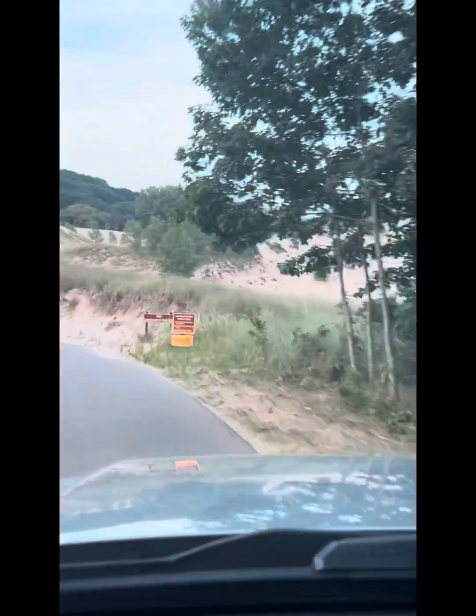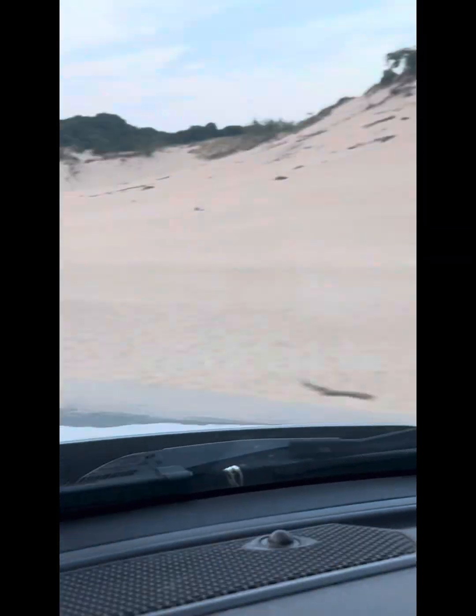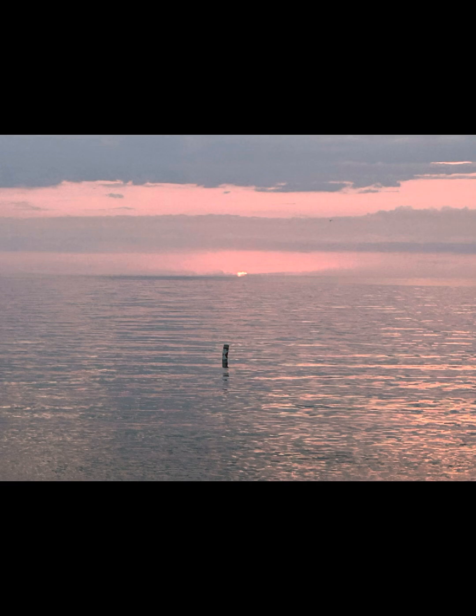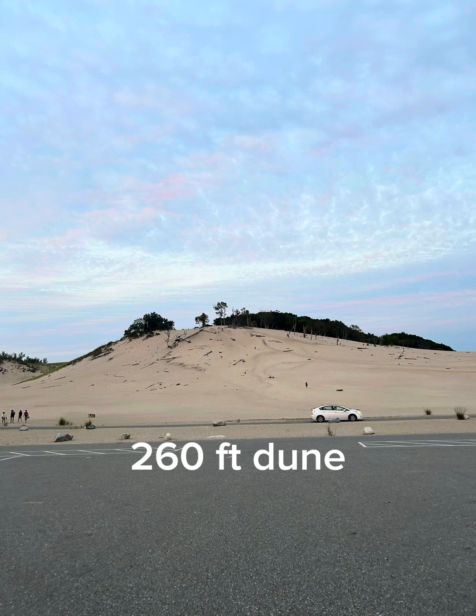As you can see pulling in, there's a huge dune on the right, and then the beach is on the left. I did fast forward the video a little bit. There's our camper that we stayed in. It's a 5x8 mini camper. The sunset was just beautiful the night that we were there. Beautiful waters. It's a 260-foot dune that we climbed.